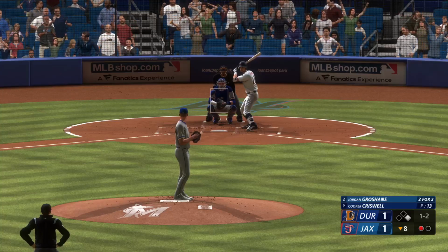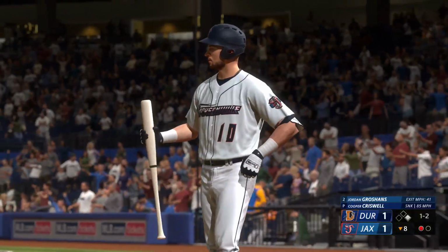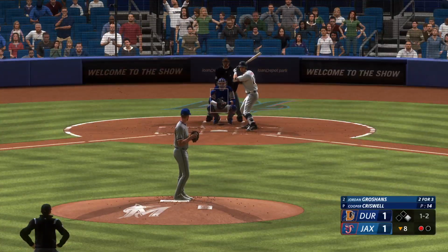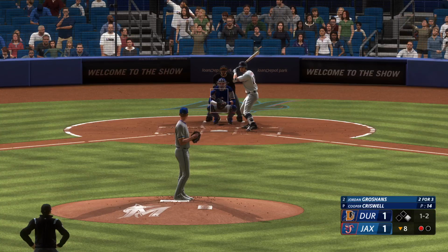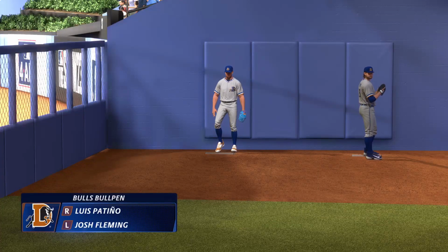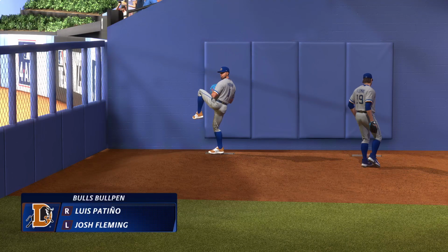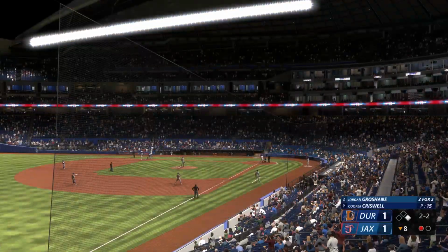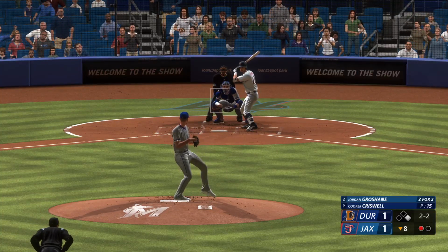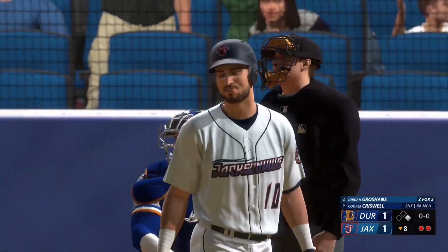And the batter will be the shortstop, Jordan Groshans. That misses. 2 balls, 2 strikes. Meanwhile, activity in the bullpen. Luis Patino appears to be getting ready. And I'm sure he's feeling some nerves. This would be his major league debut. Got him swinging for the strikeout. Couldn't catch up to the heater.